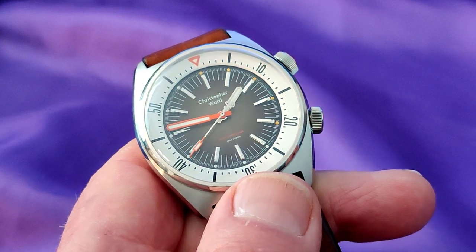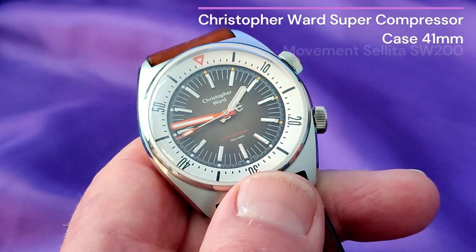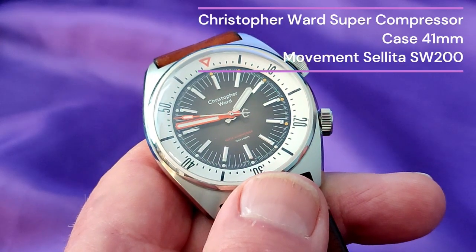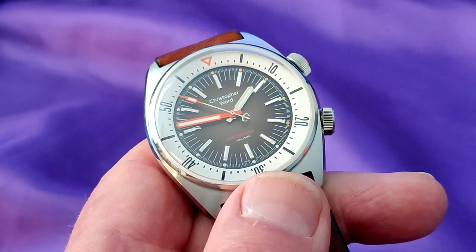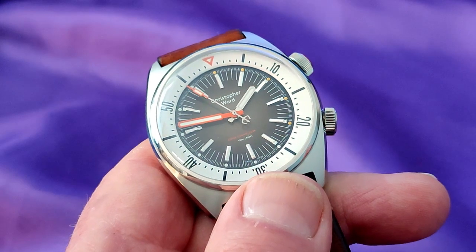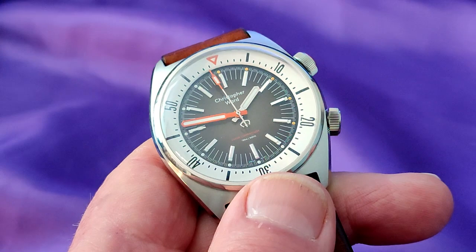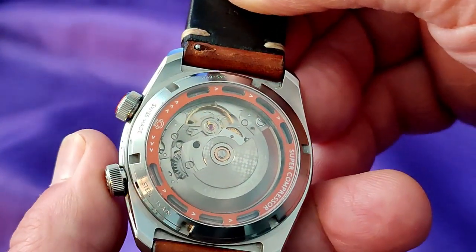This is my Christopher Ward Super Compressor, the second Christopher Ward watch I ever bought. I believe it's got one of the most attractive dials ever put on a watch, and it's hard for me to stop looking at it when it's on the wrist. Although it's got a 41mm case, it actually wears more like a 39. Now this was the first genuine super compressor watch made for many years, which means there's a pressure ring on the back, which apparently helps keep the water out.